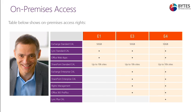So I guess the summary of that slide is, even if you're not looking to deploy the full suite of Office 365 applications and taking advantage of the online services, you could still use that Enterprise Plan 3 or Plan 4 suite to access your on-premises servers. And as I said earlier, the Office 365 Pro Plus part code is licensed on a per-user basis, so it further enables bring your own device.